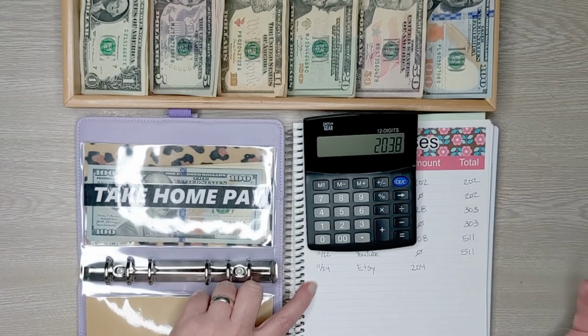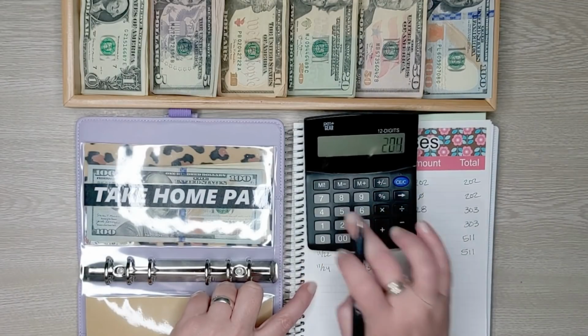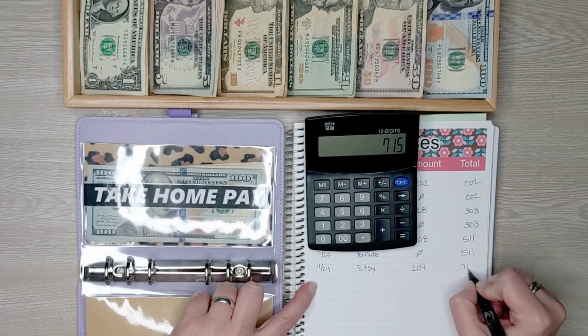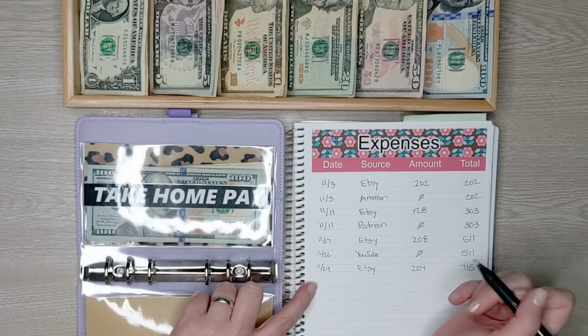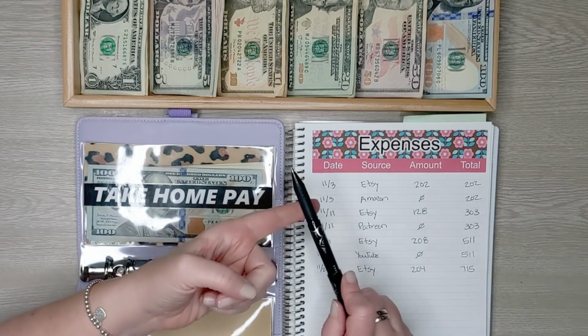So when I need to purchase items, the money is there. So 204 plus 511. So this month we had $715 to purchase business expenses. One of the things I need to look at for next year is, even though that's a lot of money, it's not enough, unfortunately. So it wasn't enough to pay for Jacob.